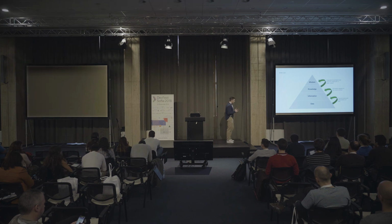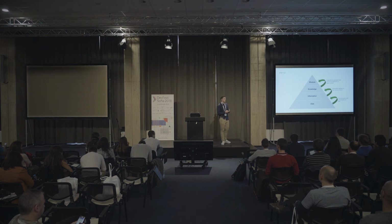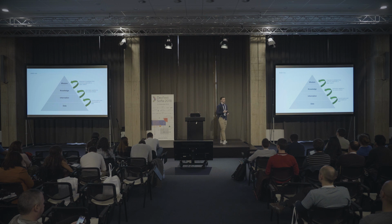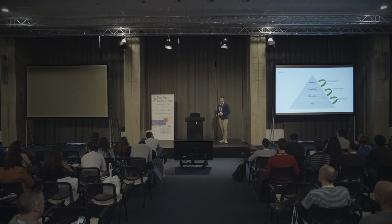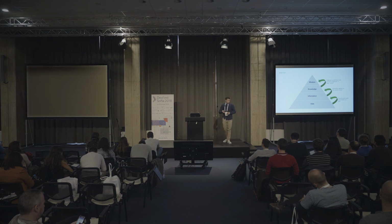The next step in this pyramid is just information. How do we go from data to information? Information comes from transforming the data into a more, let's say, digestible presentation layer, meaning that we take all those data points and we can form, for example, a table that has all this data aggregated and can tell us what do we do right or what do we do wrong.